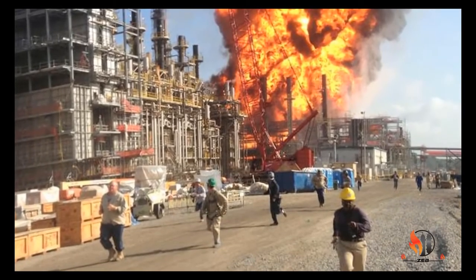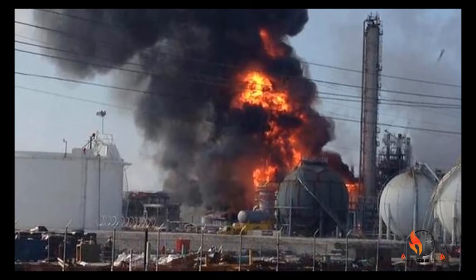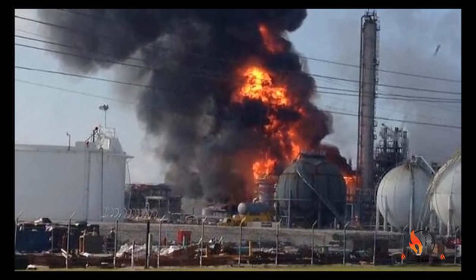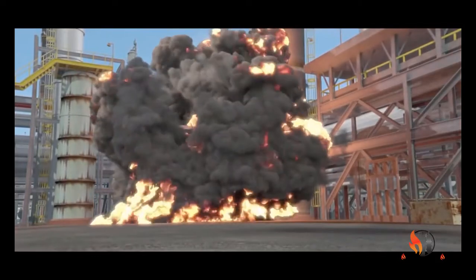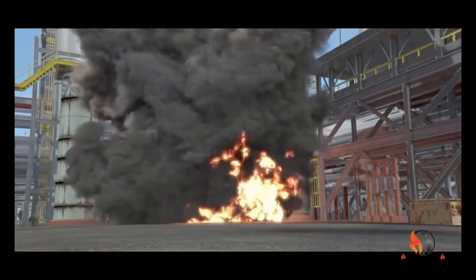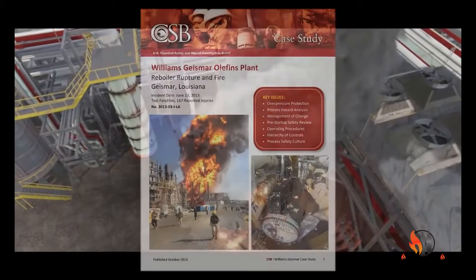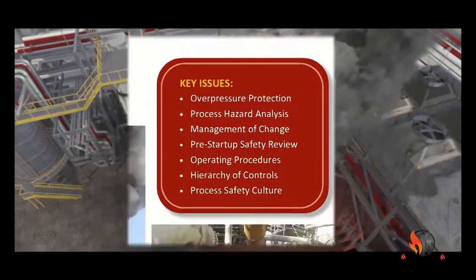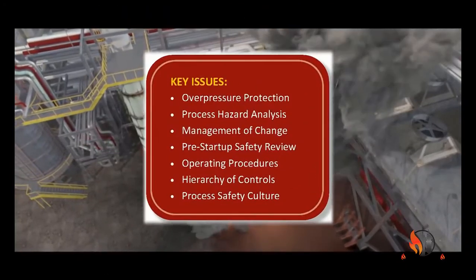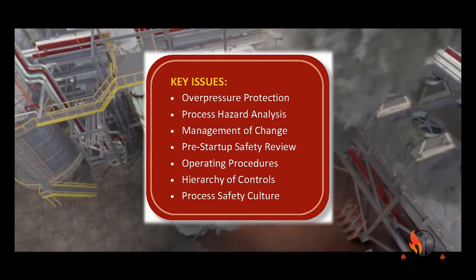June 13, 2013, the Williams-Geismar Olefins plant in Geismar, Louisiana. A heat exchanger violently ruptured, causing an explosion and fire that killed 2 workers. The Chemical Safety Board launched an investigation and issued a case study. In it, the agency describes a number of process safety management program deficiencies at Williams, which set the stage for the incident.